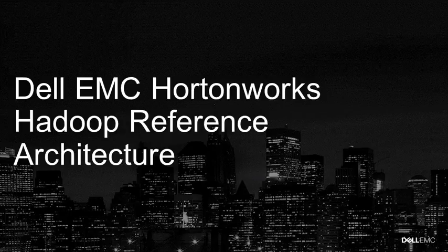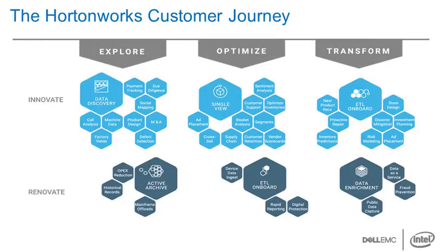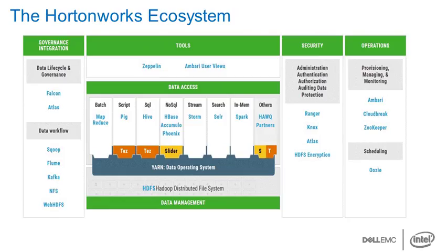So next, let's get into the Dell EMC reference architecture and give you a little bit of detail about the solution. So first, let me give you some detail around Hortonworks. When you look at Hortonworks, Hortonworks is really about the customer journey. They're preaching the same story that we are. And for them, it's about enabling customers to explore, optimize, and transform their data. They want to help customers do data discovery, have a single view of their big data environment, do new use cases like ETL offload. And what they're really trying to do is they're completely 100% open source. They're trying to build a community. They're trying to integrate with a lot of OEM partners so that they can build that end-to-end solution for their customers.